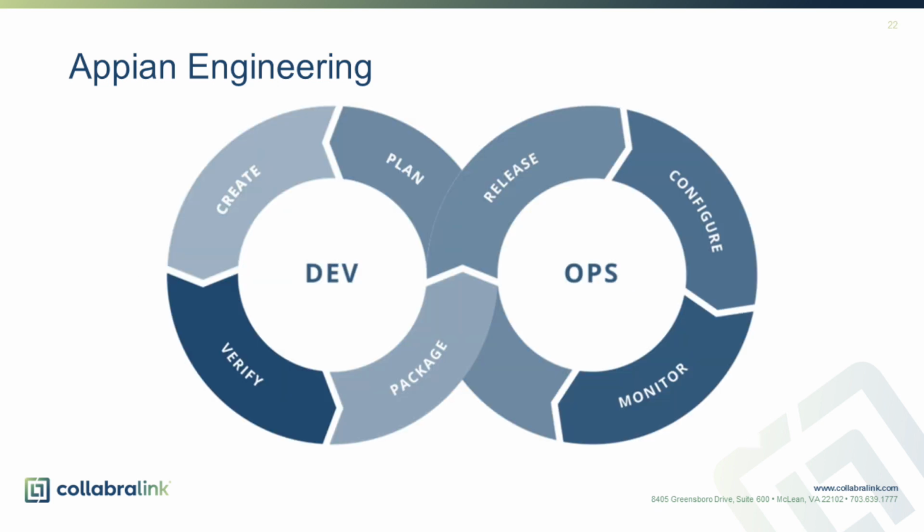CollabraLink's end-to-end CI/CD pipeline ensures smaller and more frequent product rollouts that are validated for requirements, security, accessibility, and performance on a regular basis. CollabraLink's reusable components provide unparalleled acceleration to development and deployment of Appian applications, saving the federal customers time in building common components and refocusing their attention on business solutions.